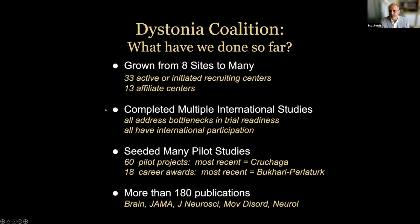By now, we've completed multiple international studies, all of which addressed bottlenecks in clinical trial readiness in terms of diagnostic criteria, measurement tools, natural history, understanding the disorders better, biomarkers, et cetera. All of them have so far had international participation, and we're very proud of that. And we're certainly very pleased to have our international partners from Europe and Australia involved in these things.